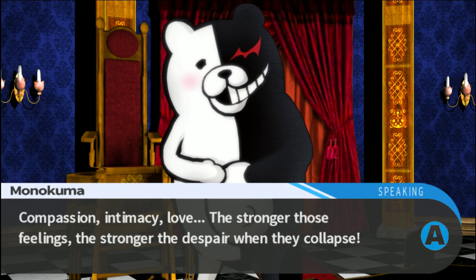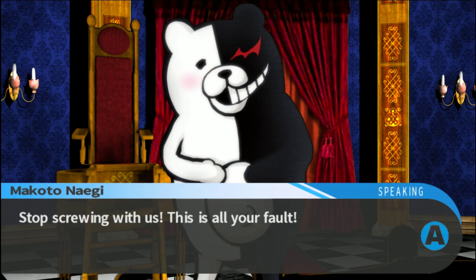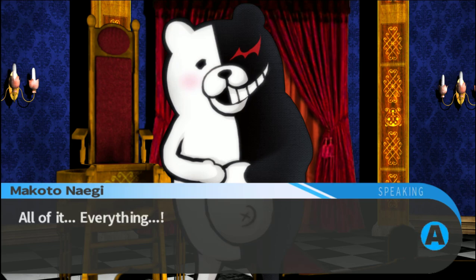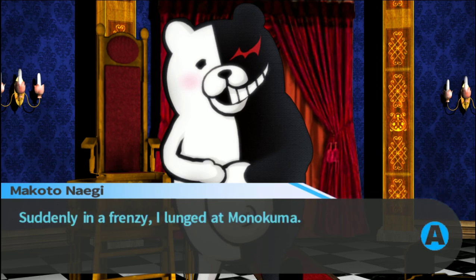Compassion, intimacy, love. The stronger those feelings, the stronger the despair when they collapse. Stop screwing the fuss! This is all your fault! Sayaka being forced to do something like that. All of it. Everything. It's all your fault! Well, in a matter of speaking, that's correct, but ultimately the decision to actually go and try to kill someone and frame someone else for said murder, that was all Sayaka in the end, Makoto. So, as far as I'm concerned, both Monokuma here and Sayaka are both guilty for Sayaka's death, in different ways.